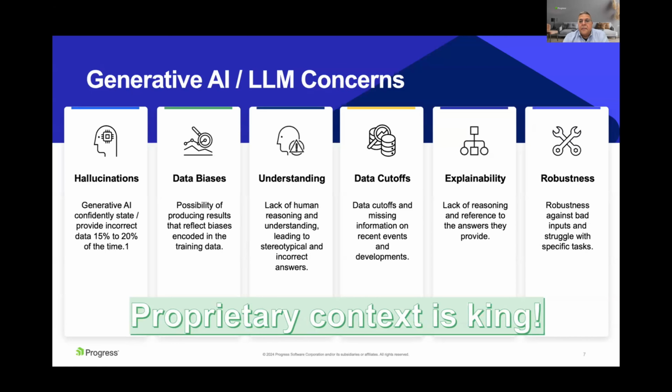So then on the data cutoff problem, if we can provide real-time data and real-time context based on the last 10 milliseconds of uploads into the database, we can provide real-time answers to the users.